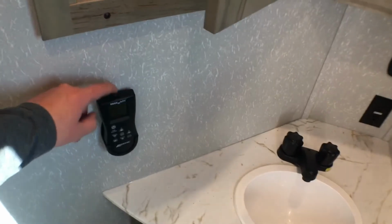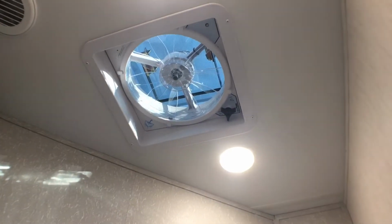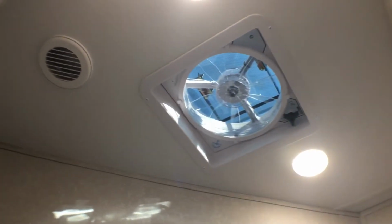You've got a mirror right there. This remote is for the Max Air fan up top, which I'll show you here shortly. Right there. So I love that they do this even in the half bath. A lot of brands don't.